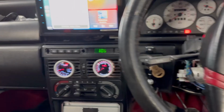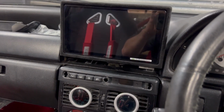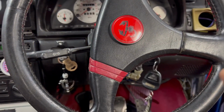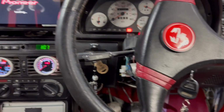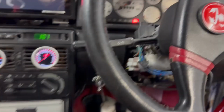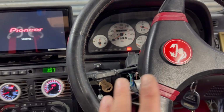We've got the stereo. It should react to the key. So I'll take the key out, it should power down, and then key on. I tried to find an accessory wire on the dashboard to basically make it so that the key could come on without the ignition on, but I don't think this car has accessory. Up in here I couldn't find anything that went accessory live, so I'm not going to stress about that.